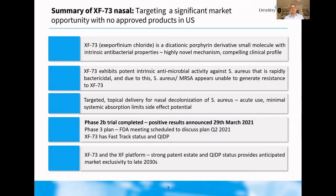In summary of XF73, it's an invention of Destiny Pharma from the XF platform. XF73, its chemical structure was developed by Dr. Bill Love, our CSO. So it's a great achievement for it now to complete that phase 2B successfully, as we announced yesterday. So it's very potent against certain bacteria, especially Staph aureus, which is the one we're looking to target here.